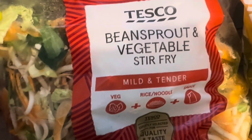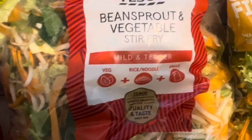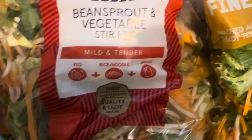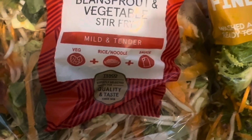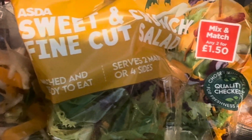I also picked up the large bean sprout and vegetable stir fry. This is £1.50. I actually prefer the size of this, even though it's not my favourite mixture and I prefer the one with edamame beans. This is actually much bigger, so then I get to have more vegetables, and that's the pure reason why I've been getting it over my favourite one recently. At Asda I picked up a sweet and crunchy fine cut salad.